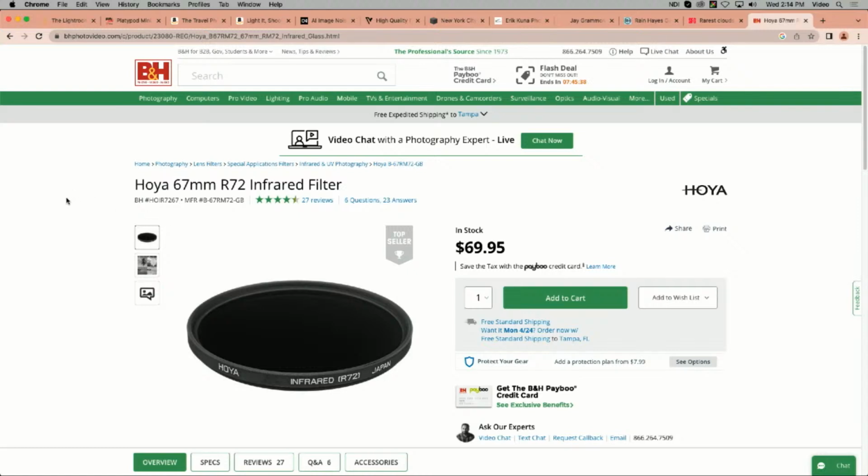Hoya, because it is a high quality filter. It's well priced. It's widely available. You can get it from B&H. You can get used ones on KEH or maybe. Oh, there it even is, right there, B&H. Yep. Just get one of those, slap it on your camera, and.